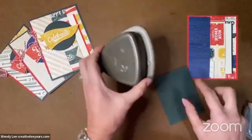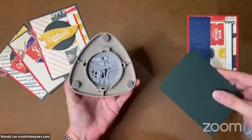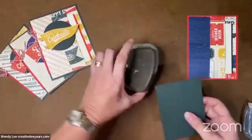So you've got these guides on the punch, and they actually are set up so that you could put a corner in, right? So you could slide this into the corner. Oh, that one's more straight. But you can kind of see on the back, this one's very much a corner, right? To punch that corner. Same thing with the corner rounder.